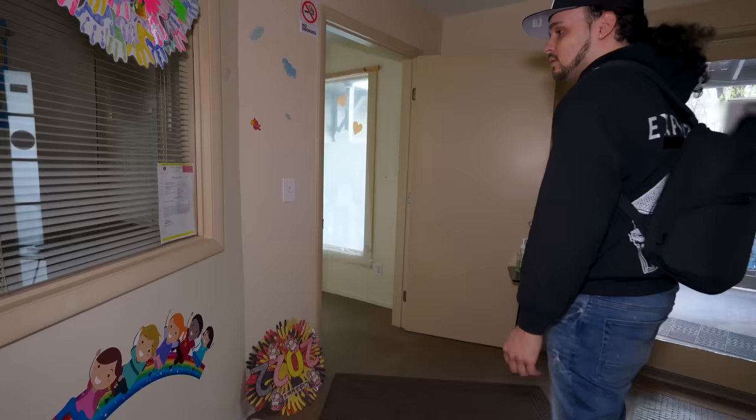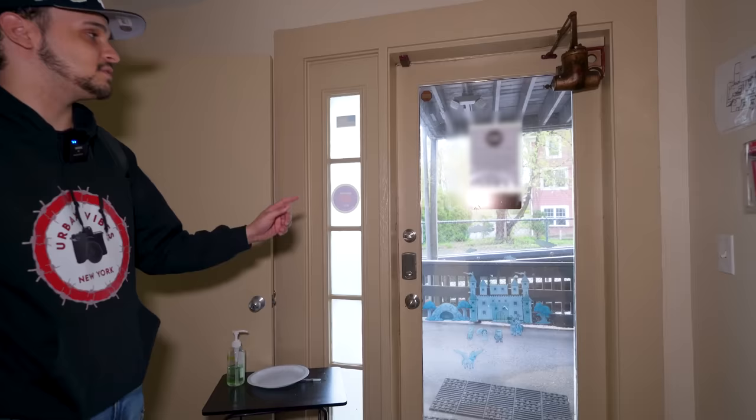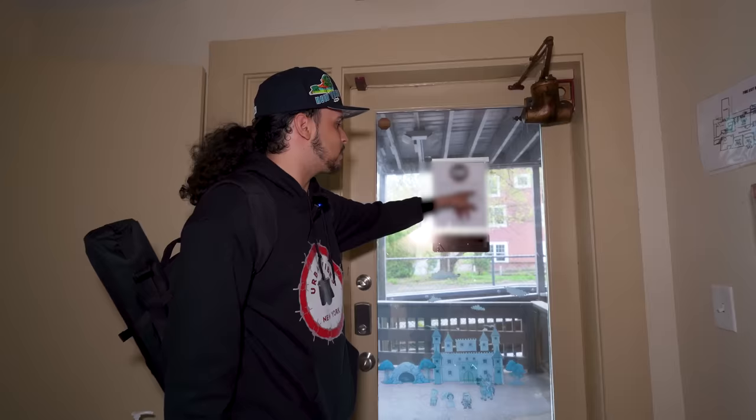This is cool. This is probably the main door. Yeah, there's a bunch of doors, but this is definitely the main door. Oh, let's say something about COVID. Look, we are screening carefully for COVID-19. So there you go. You're right in the beginning.